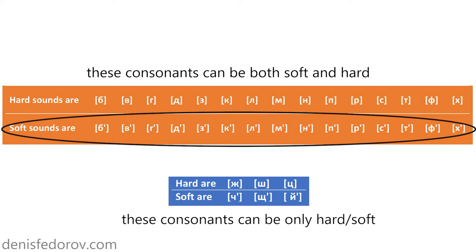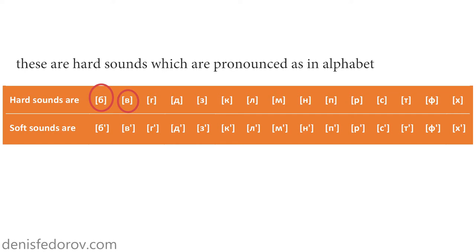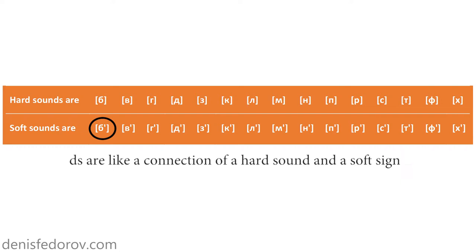The hard way of sounding is the default sounding of letters. Hard sounds are original sounds of consonants in the alphabet. Hard sounds of consonants are b, v, g, d, and so on. Soft sounds are soft b, v, g, d, and so on. That's it. Nothing hard in understanding, but you need to learn to pronounce those soft sounds, of course. And in practice, for many of you, it becomes quite tricky.